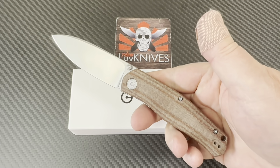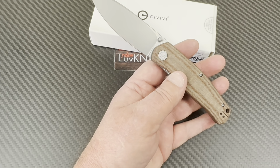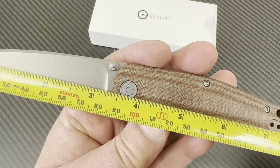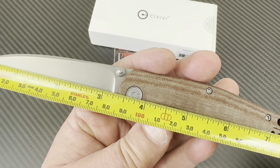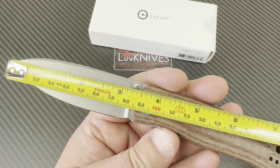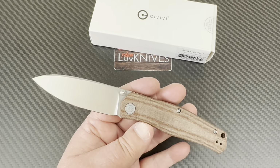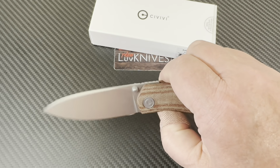So what do you think? I'll tell you what, Blue G10 would be good. We'll be good on this. Now, let's do this at the very end, that way it'll make you have to watch it longer if you want to keep up with the measurements. They're saying 3.35 inch blade, and they're right on that at about 85 millimeters, and 7.5 inches overall length at 19 centimeters.